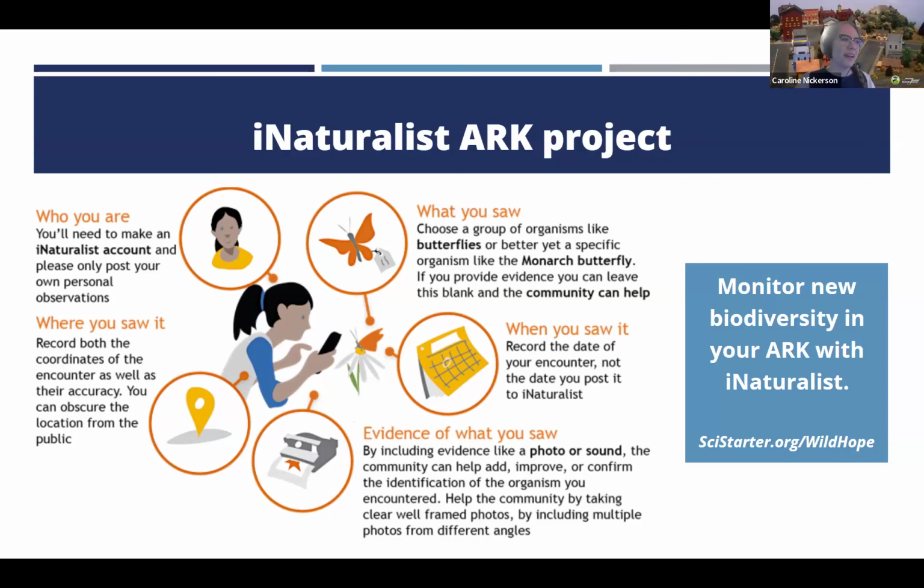100%. That's such a good point. iNaturalist also has all sorts of special tools, like Seek by iNaturalist, which uses elements of machine learning to help with those IDs that Alex mentioned. But you have that community that can help you ID different things. So it's such a great tool. I think the best way to learn is to do.